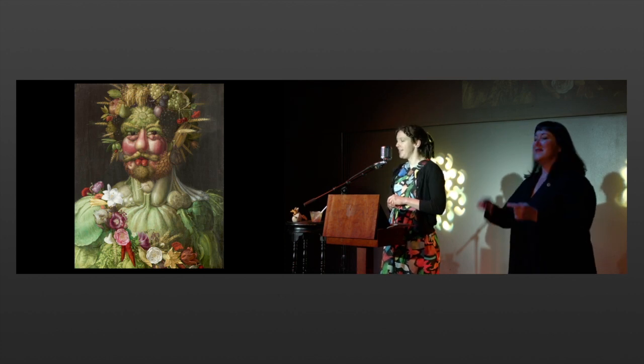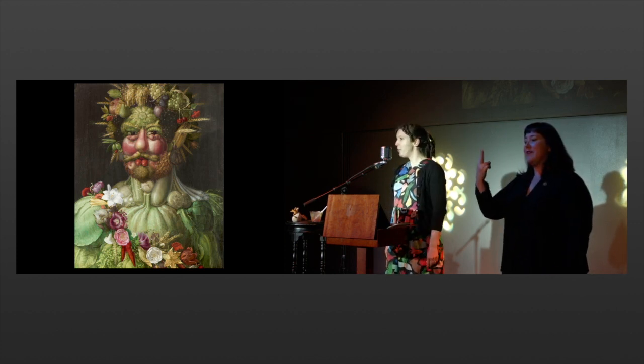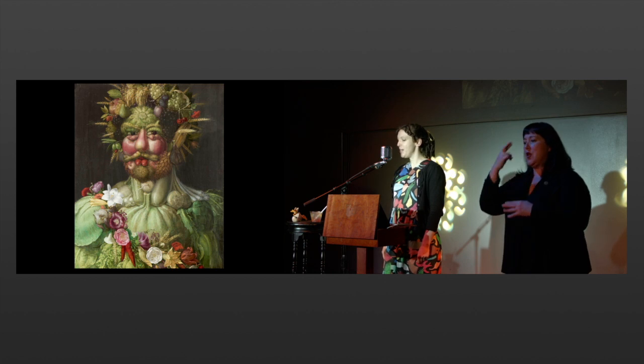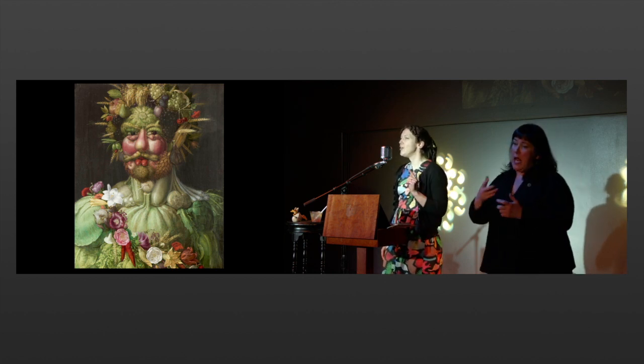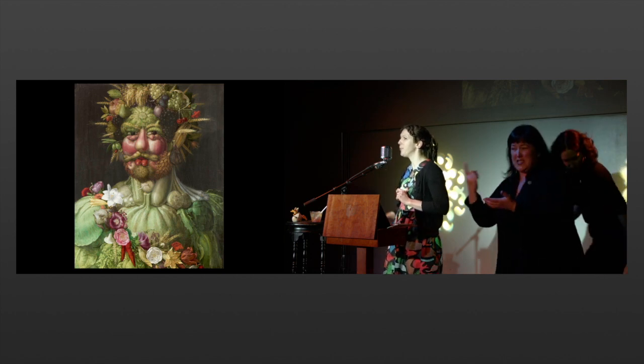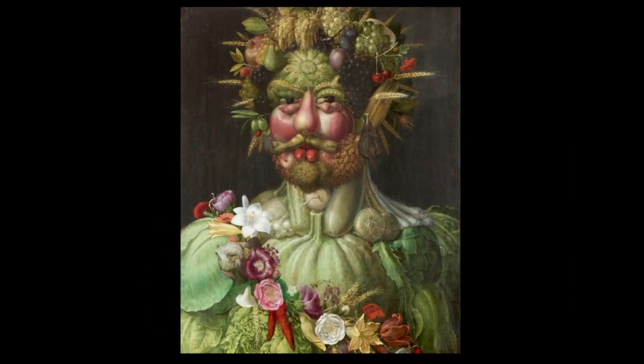Meet Rudolf II, Holy Roman Emperor of the 16th century. Depending on how many drinks you've had so far, you may notice something's a little bit weird about this painting. And that's appropriate, because Rudolf II was also rather odd.